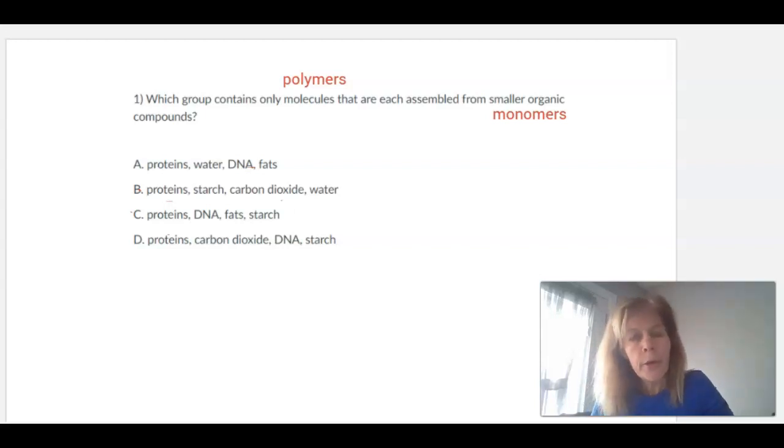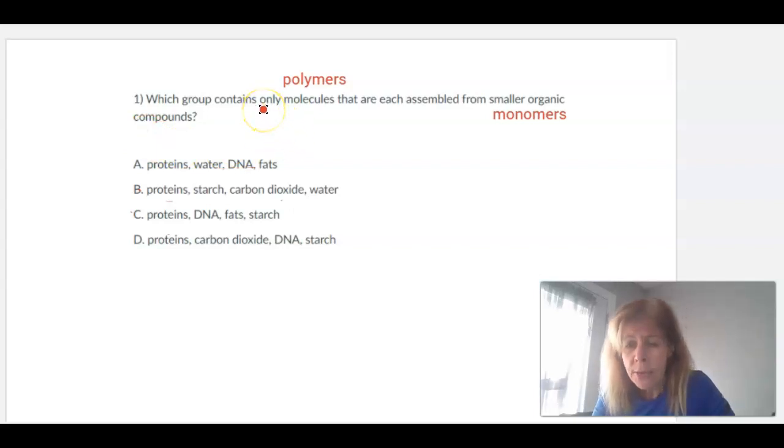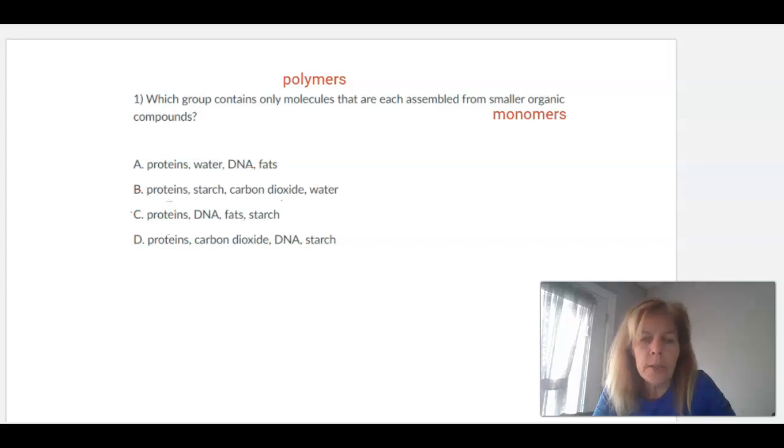So I want to start off by going over yesterday's mind stretcher, November 11th. And your first question was, which group contains only molecules that are assembled from smaller organic compounds? So to answer this question, you had to realize that they were talking about polymers when they were talking about the molecules here, and the smaller organic compounds would be monomers. So as you look at your choices, you need to keep that in mind. And polymers we've been talking about are biomolecules.